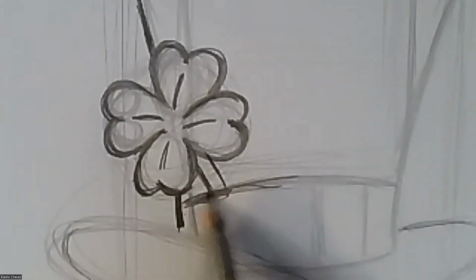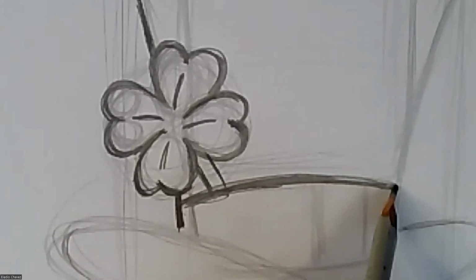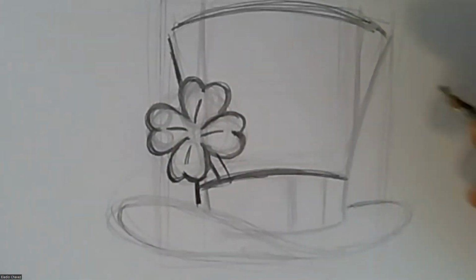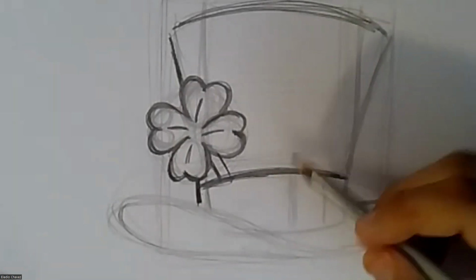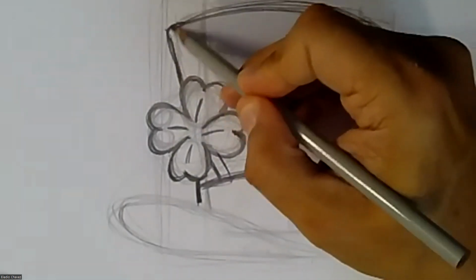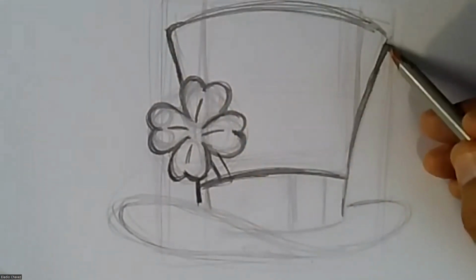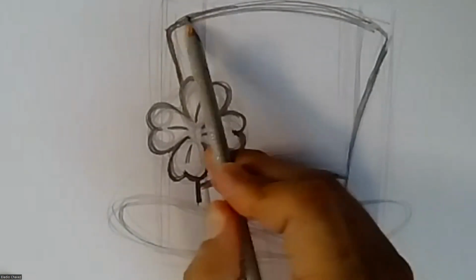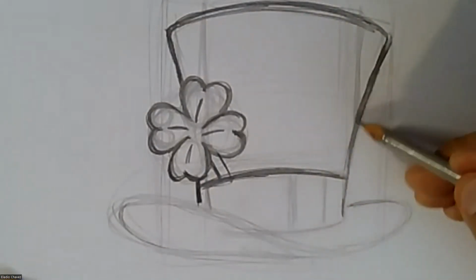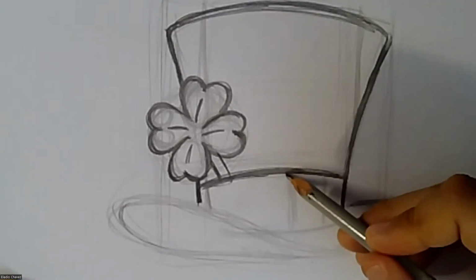I'm using my wrist to get that line. Notice how it curves up. There it is. It comes across that way. Bam. All right, let's zoom out a little bit. Let's get the rest of this hat going. Oh, my shamrocks. Oh, my lucky charms. There we go. Just thickening up the line. There we go. Bam. And then we got the little buckle here.